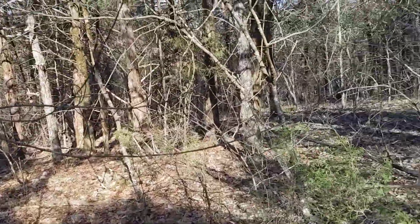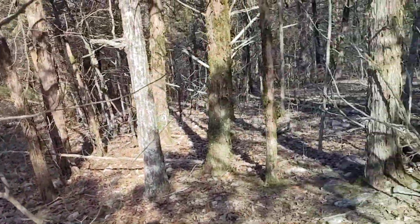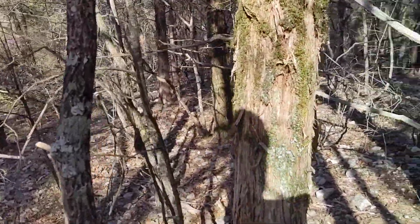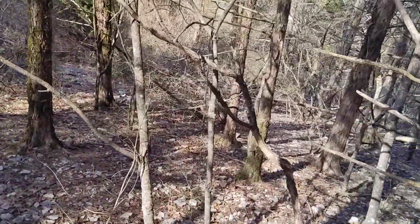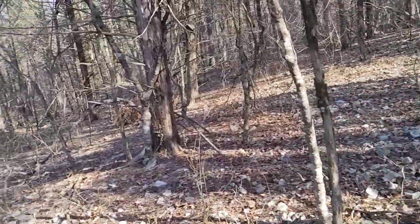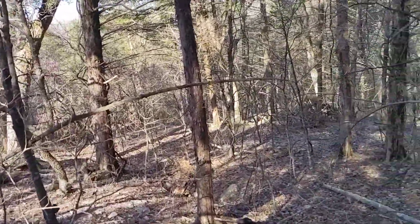Just raw land. You guys want to get away from it all? Back here in the woods, you can camp out here, put a tiny house out here. You can build a shack and live in the woods out here if you want to.